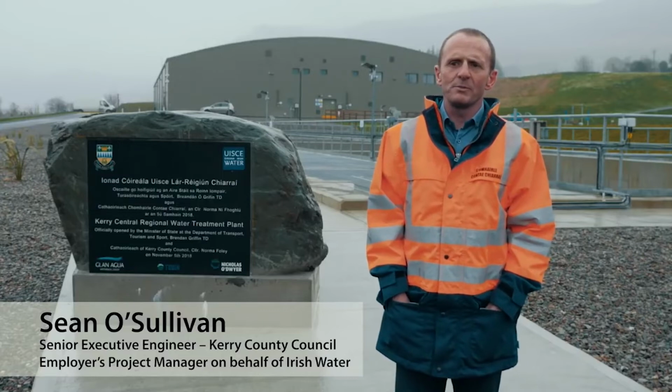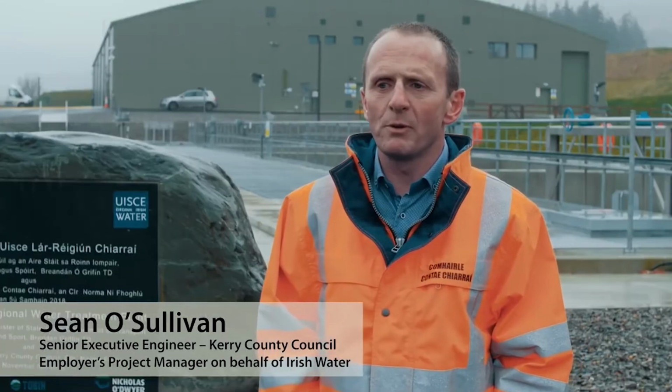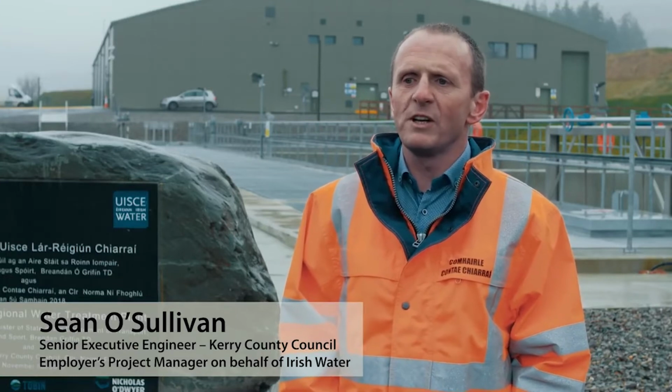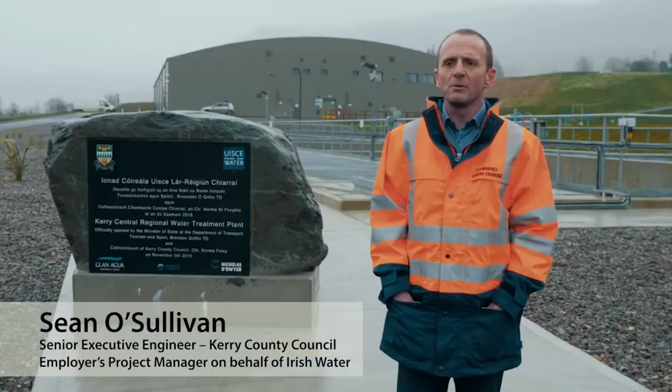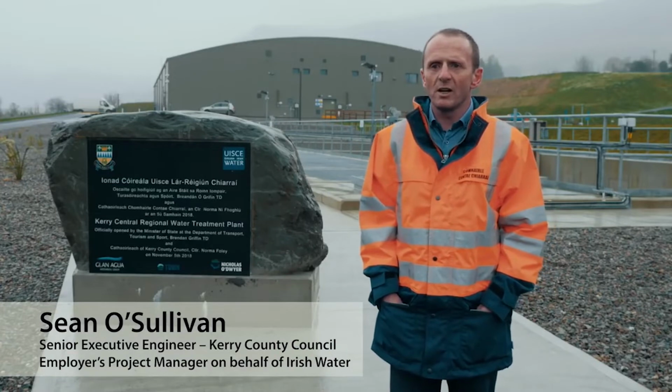This upgrade was a major boost to the local economy. Upgrades like this shouldn't be underestimated. There were over 100 people working on this scheme at its busiest time. There were local fitters, electricians, hauliers, concrete deliveries, plus a number of service industries. So it's a huge boost to the local economy of Kerry.